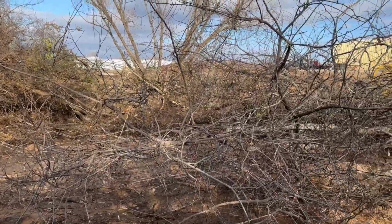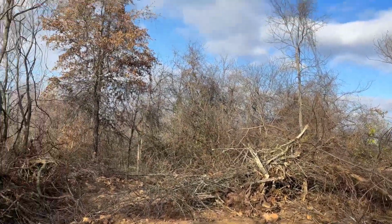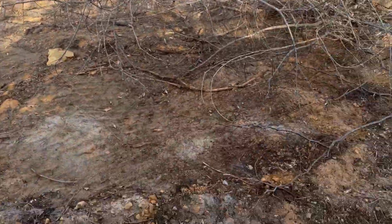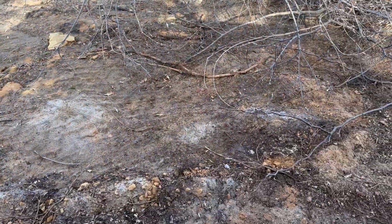So all this is hackberry. Some willow, cottonwood, locust, hedge. I see a water oak growing right there. But you can see sand. All sand, sandstone, but a lot of sand.